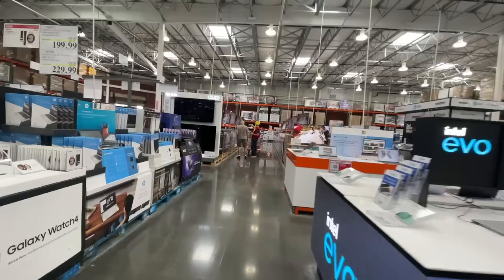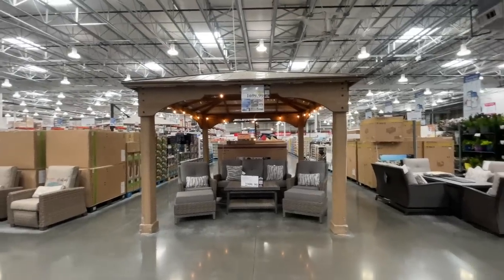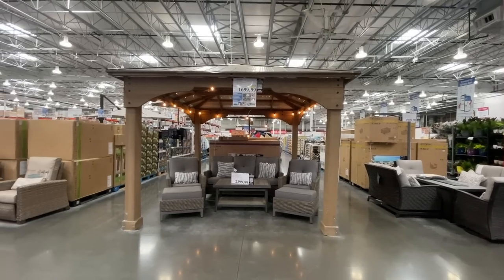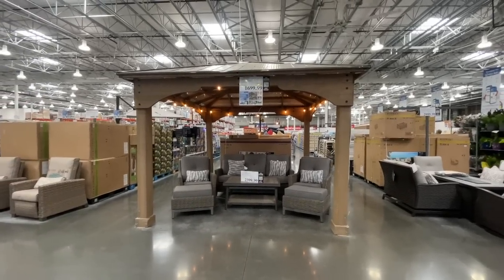Oh, let me give you a good shot. Oh my gosh, I tried to get him turning away, but one of the employees has a Pikachu hat on. Found him. Does anyone do Pikachu Go anymore? Or whatever it was called, Pokemon? Anyway, I don't know anything about Pokemon.